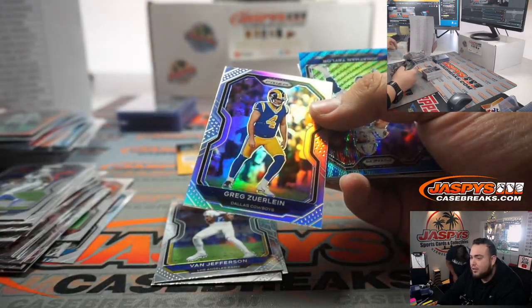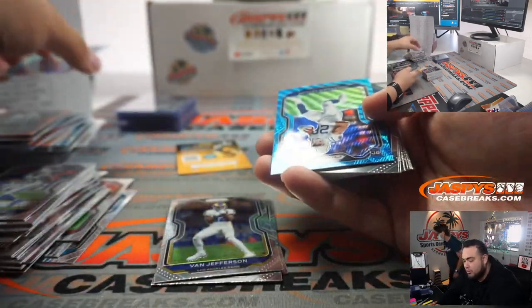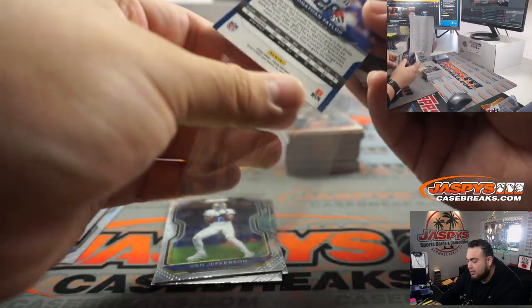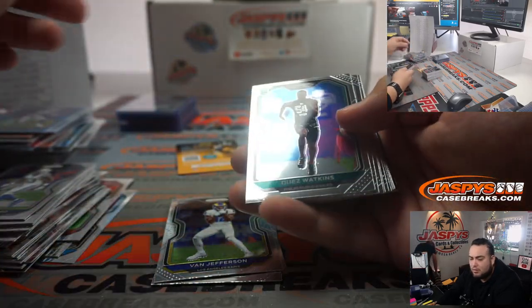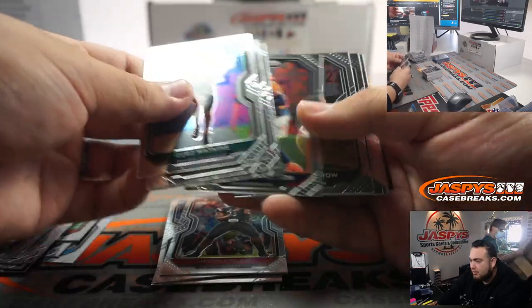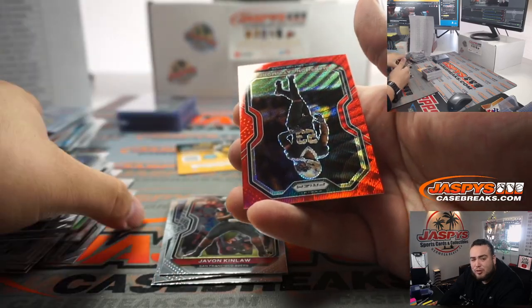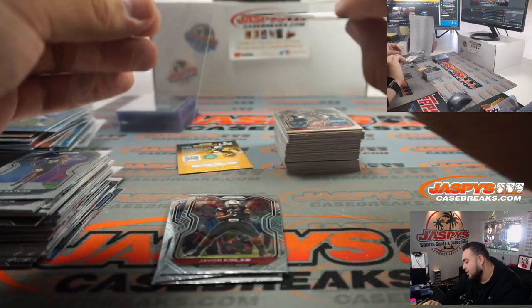Yeah, let's get number two done, guys. Pulled some nice stuff, but could be a huge hit hiding in the last one. /199, Jonathan Taylor. Very nice color there for the Indianapolis Colts. Going to Kurt. Javon Kinlaw. I think Cowboys are the last team, right? Last spot mojo Cowboys. Haven't been a crazy Cowboy here yet.